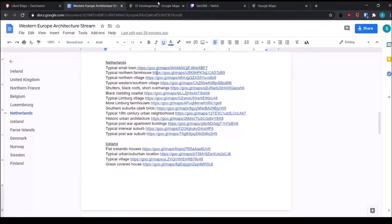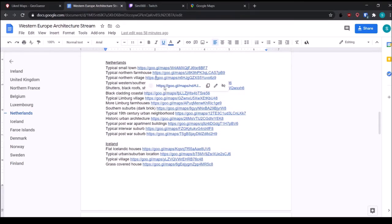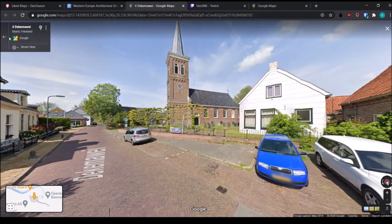Yeah, so this is what I wanted to show off. It's probably the most distinct style I could find in the Netherlands, so that's why I wanted to feature it. This is a northern village. This is in Friesland, I'm pretty sure. Yeah, it's Bard.